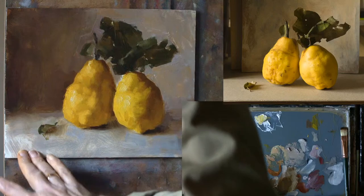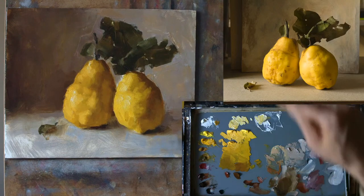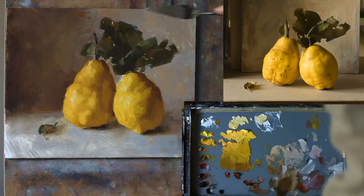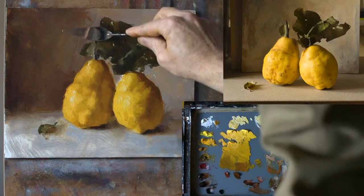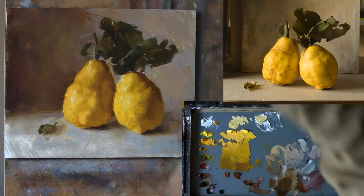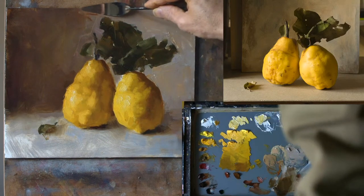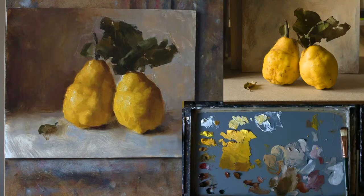This is dry, so I could probably glaze something over that if I wanted to. It is fairly dry. I'm feeling happier as I'm adding chroma. I think it was that I didn't like the hue that I had before. I'd added chroma to the background and then took it out, and I think it was the hue that I didn't like more than the chroma.